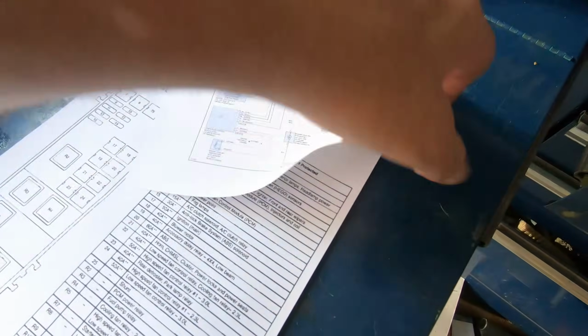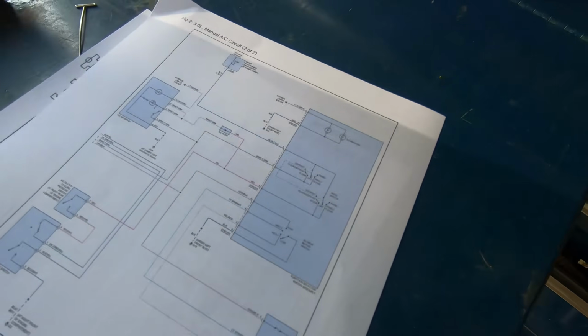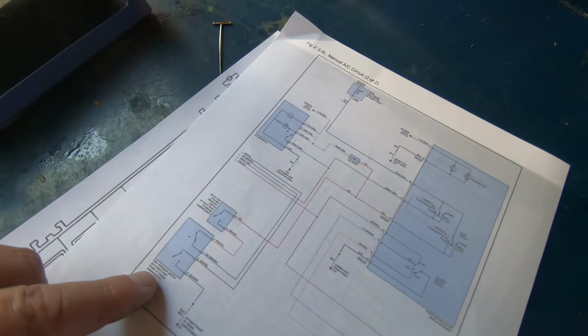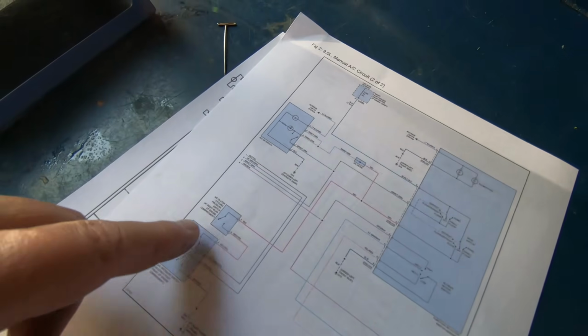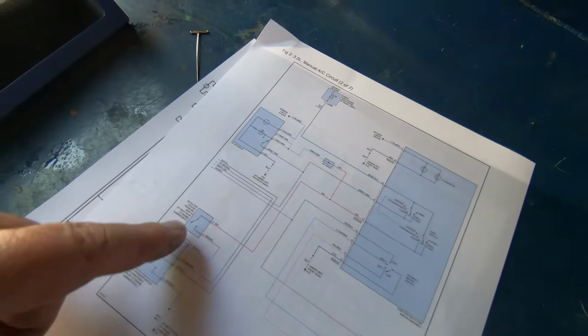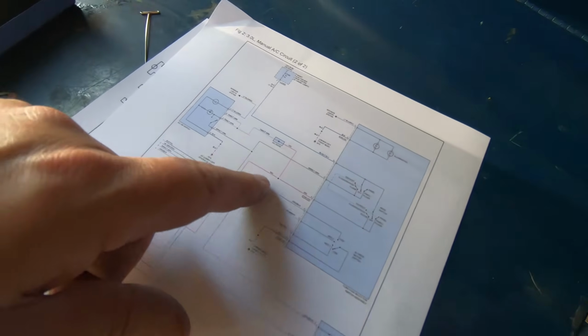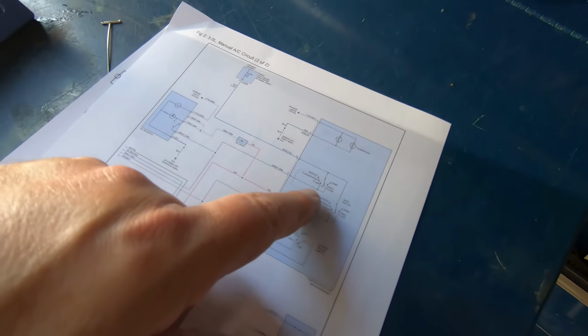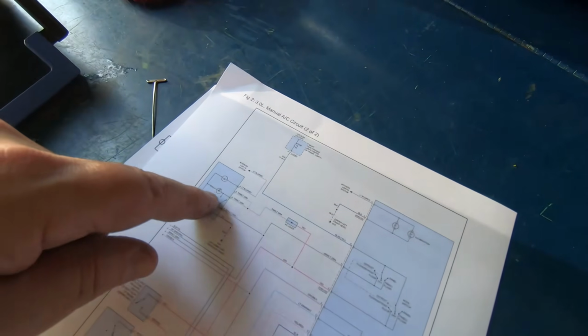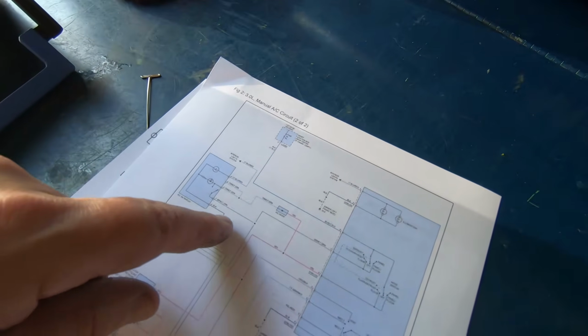Oh, here's the, okay, we got a dual pressure switch. And we got the AC clutch cycling pressure switch. And whenever we follow this up, there's the AC on switch. That was the button I was pushing. It shows a little LED in there.